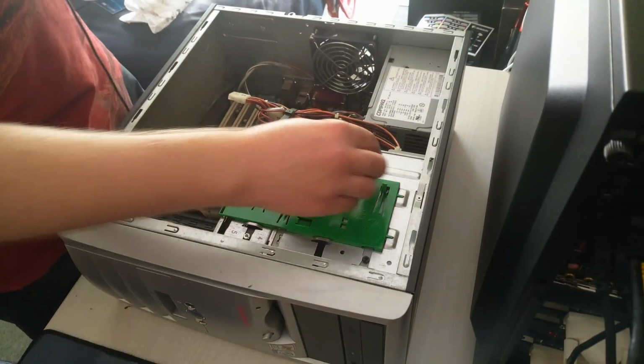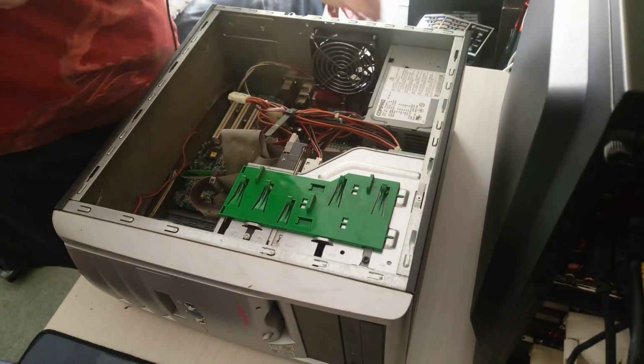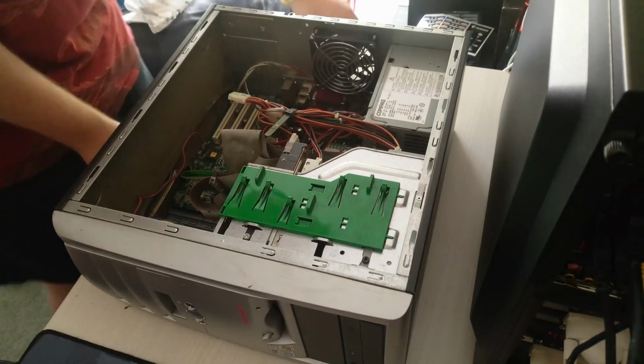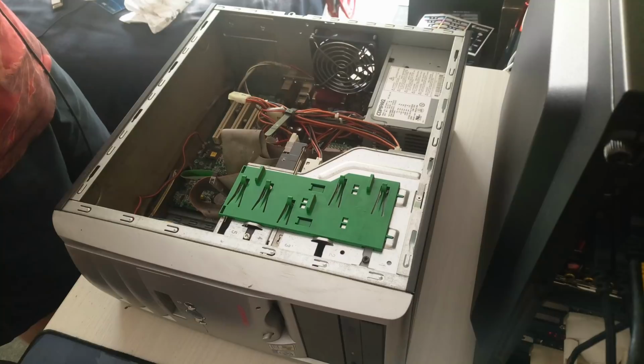During your sourcing of hardware, you're going to come across a lot of Pentium 4s like what I'm using in my video. You're also going to come across a lot of Core 2 Duos at the same time.